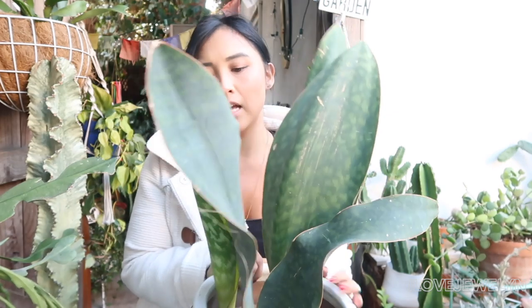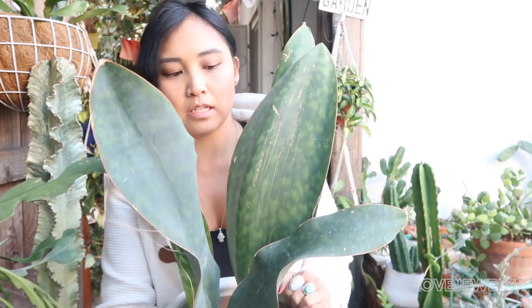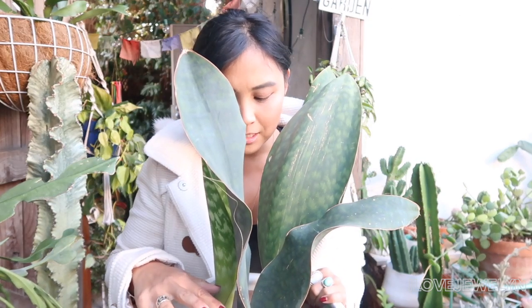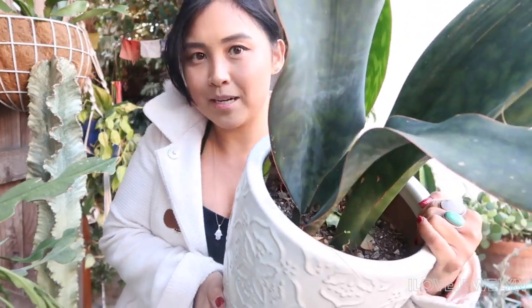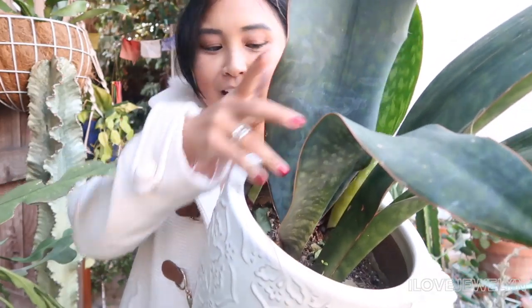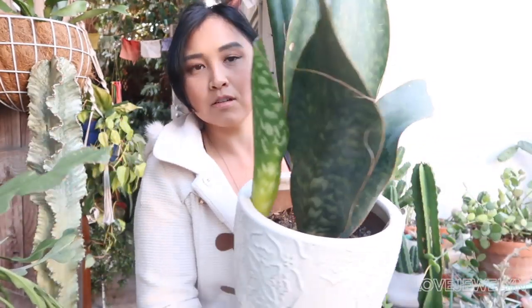Out of all of the plants today, I've had this one the longest, and this is my Wellfin Sansevieria. I sold four tails off of this, and oh my goodness, the baby is about to pop up from the planter down here. I don't know if the camera can catch it, but it's in there right here. So cute. And the baby back here is doing good.